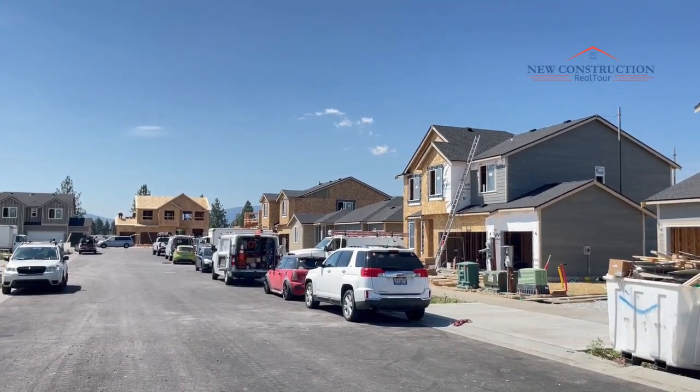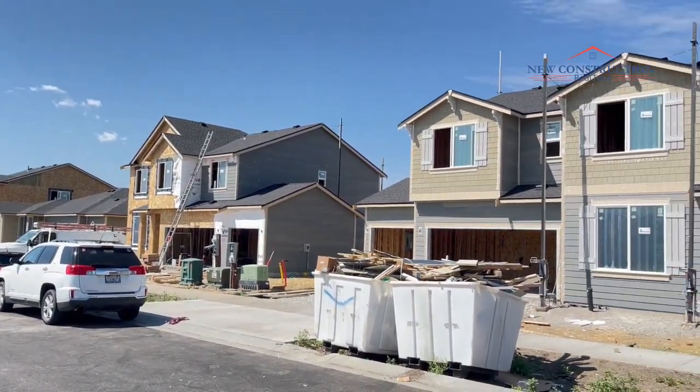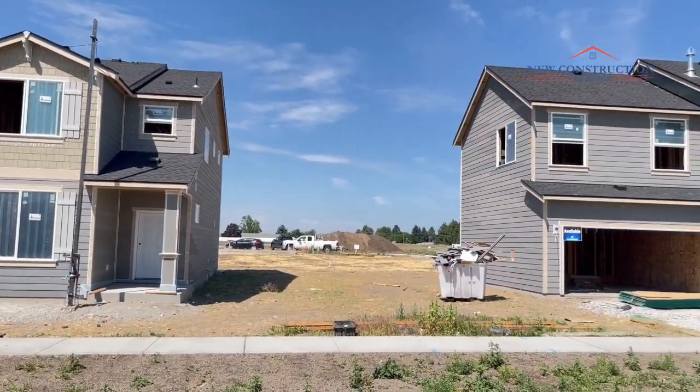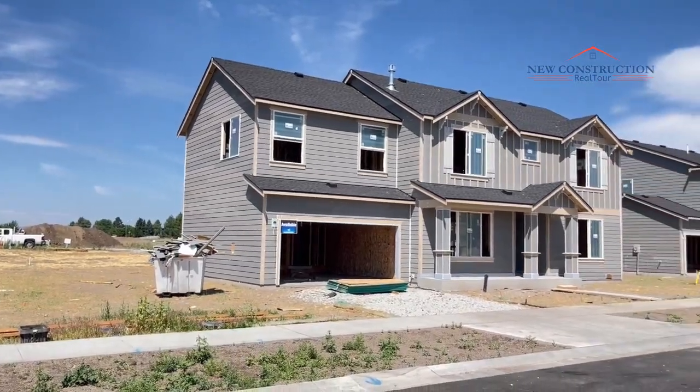Number 45, final clean. Even though they've already cleaned the house, they will come back and clean it once again from top to bottom. So now this house is ready for close. So that's it. All the steps in building a new home. Knowing these steps can help as you sit by and watch your new home taking shape.